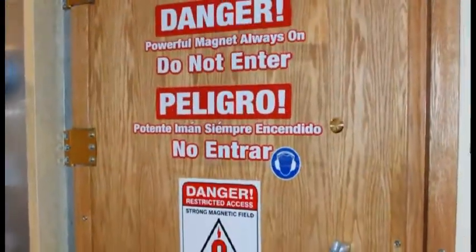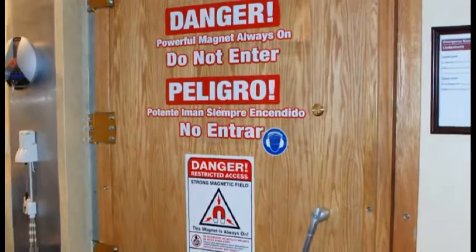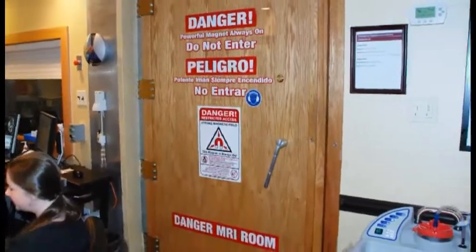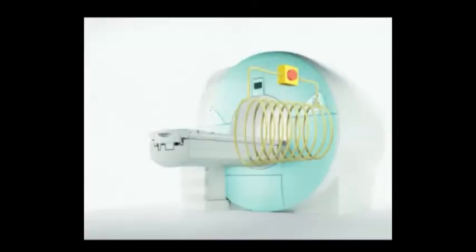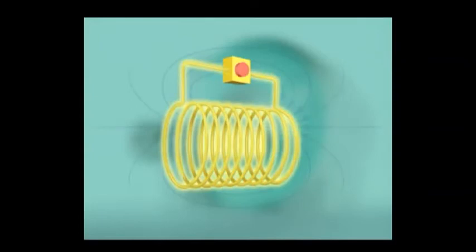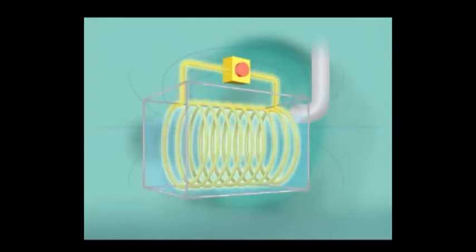In addition, large signs must be visible on the doors to the MRI exam rooms, warning people about the serious dangers inside. It is important to know that MRI units are always on and running 24 hours a day, 7 days a week, 365 days a year. Coils of wire in which electricity passes create the magnetic field. These coils are cooled using liquid helium, a cryogen gas, to eliminate electrical resistance, so the magnetic field persists all day, every day, even when not in use.